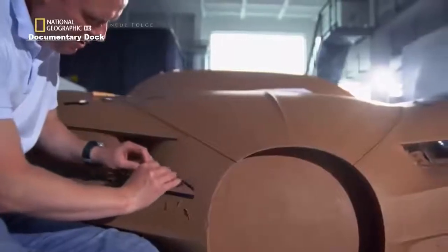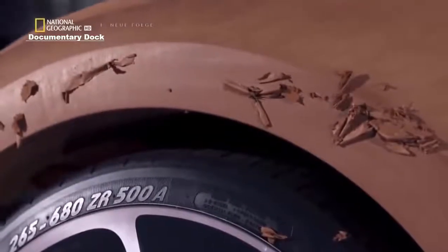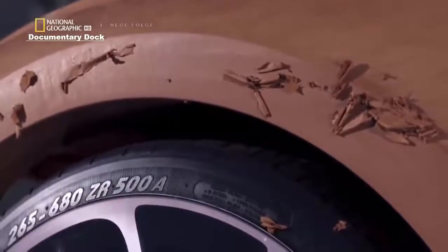Channeling air around the 1,500 horsepower engine is just the start when you're trying to build the fastest production car in the world. You've also got to cool something more than twice as powerful.